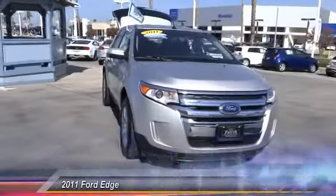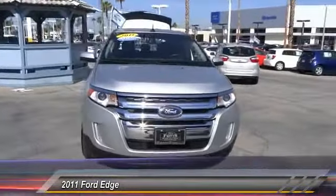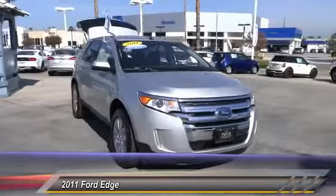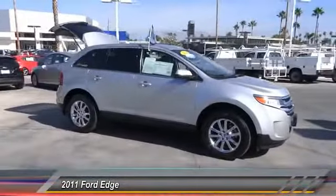2011 Edge. Thrills with more power and MPG. Either way, you're in for an exhilarating experience with Ford Edge. This vehicle has less than 35,000 miles. Here are some of this vehicle's great options.